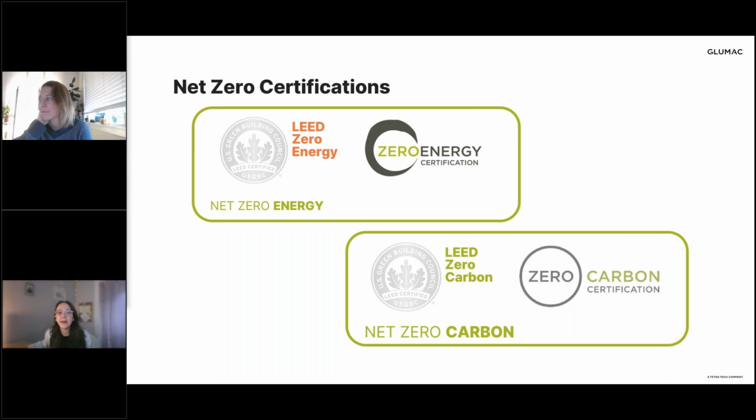For LEED Net Zero Energy and Zero Energy certification from ILFI, they both require a 12-month performance period demonstrating their claim that they are net zero energy and using only renewable energy on site. So the base requirement for the LEED Net Zero Energy certification is just 100% renewable energy use for a 12-month performance period. Whereas the ILFI Zero Energy certification also requires 100% renewable energy for a 12-month performance period, but also requires that energy to be generated on site and does not permit any combustion equipment on the site.